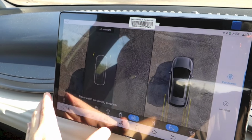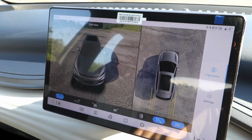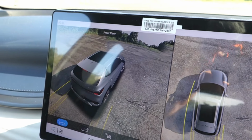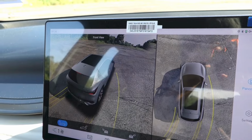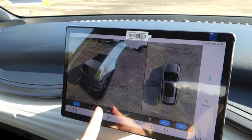Meanwhile, below the 360-degree camera display, the picture of the car can be turned transparent, the parking sensors can be turned off or on, and the 3D camera view can be brought up. In the 3D camera view, the camera angle can be moved around, and the wheels also move as the steering wheel is turned. Below the 3D camera view, more camera angles can be chosen. To the right of the camera display, below the panorama button is the button to access the settings menu.